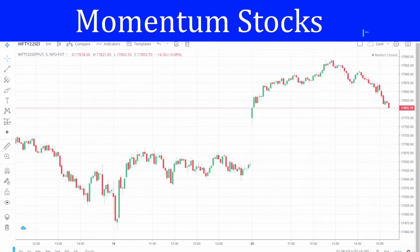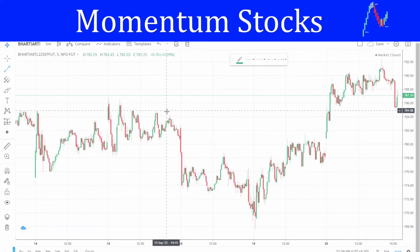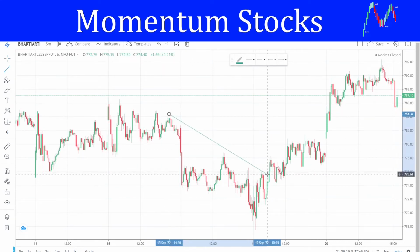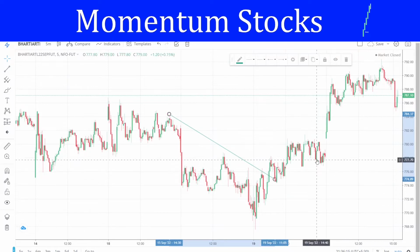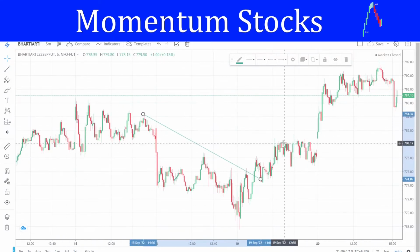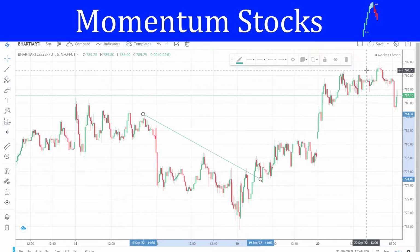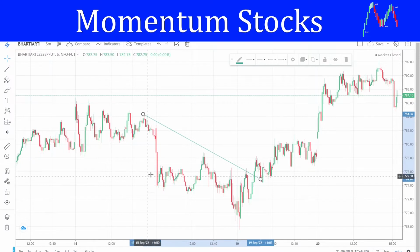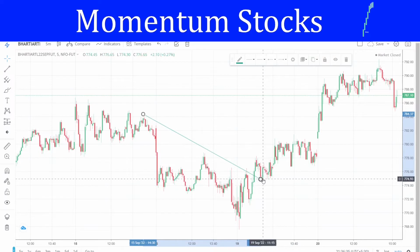Talking about yesterday's stock, I gave you Bharti Airtel for a buy. I showed you this breakout followed by a retest, and I also showed you this area from where it can go upwards, and you can see it outperformed. All the reasons are clearly given in yesterday's video. If you have not seen that video, do see it. I'll post it in the end screen as well for your reference, friends.